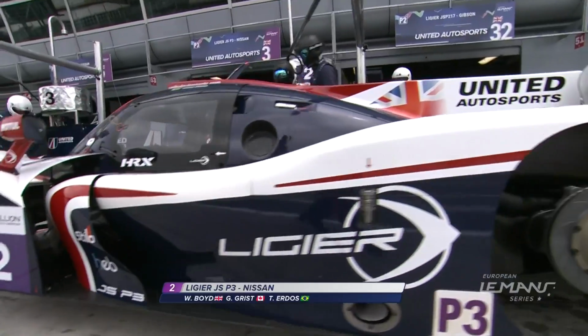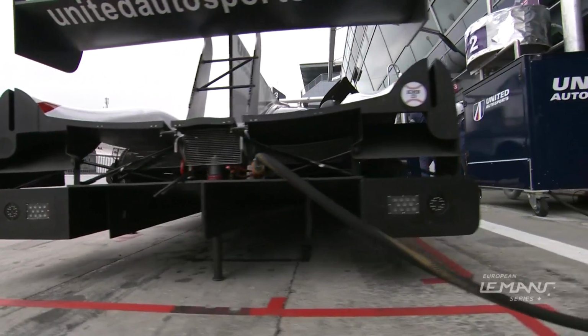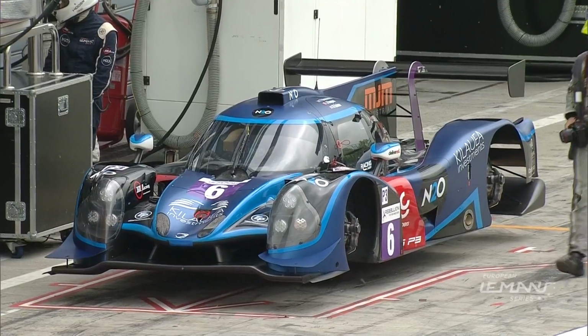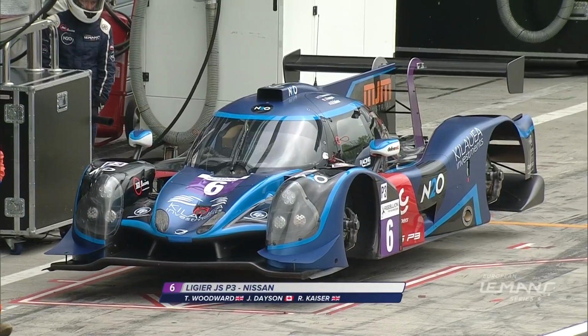Well, one car to certainly look out for is the number 17 Ultimate crew. Mathieu Lahaye, Jean-Baptiste Lahaye, François Heriau into their 4th season of European Le Mans Series with their familiar red and white livery. Racing a Norma these days, finally taking victory a month ago at Paul Ricard.